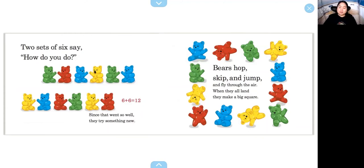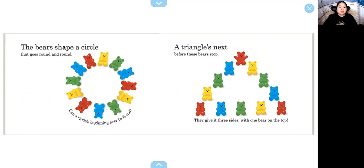High five. Bears hop, skip, and jump, and fly through the air. When they all land, they make a square. Yeah, a square has four corners and four sides. The bears shape a circle that goes round and round. Can a circle's beginning ever be found? Nope, we don't know where the beginning is. There is no beginning or an end in a circle.